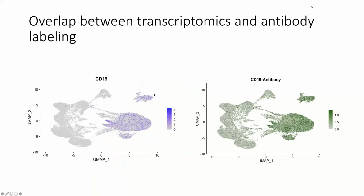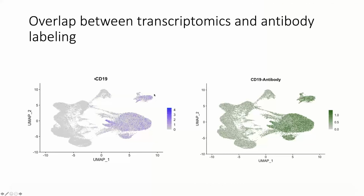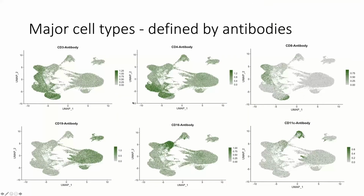We could compare transcriptomics and antibody binding. Here, for example, you see the transcriptomics for CD19 compared to the binding of antibody against CD19. Very good correlation, as you can see. We can also look for major cell types, very easily identified.